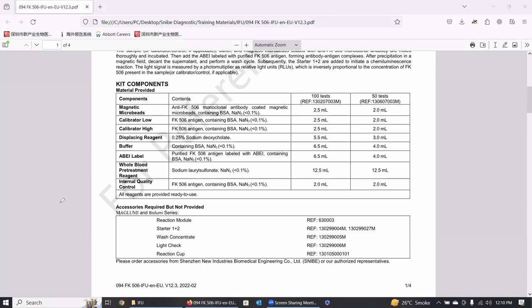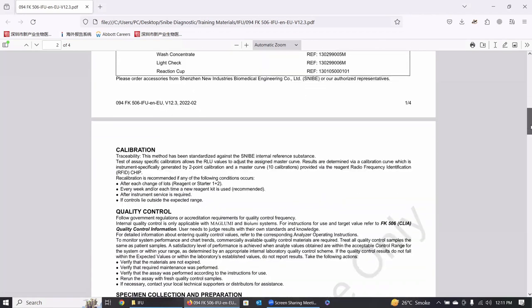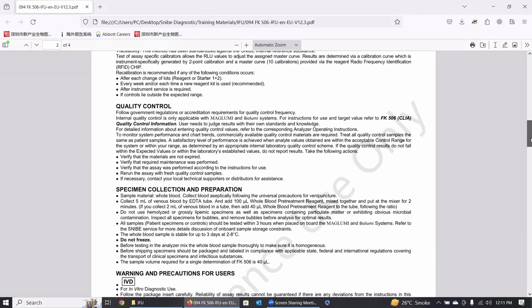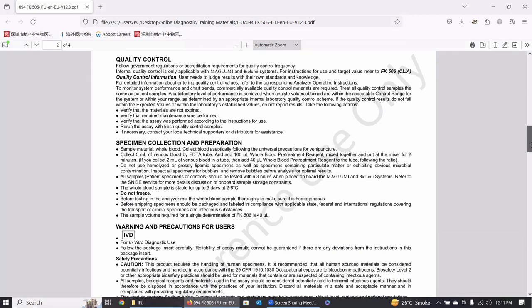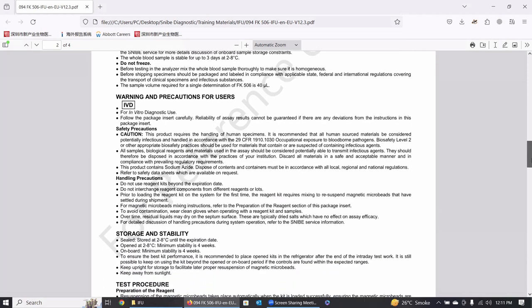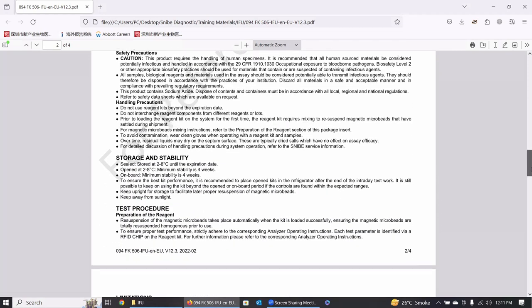So how can you treat the samples? Even with the Abbott, they also have a pre-treatment process for the immunosuppressive drugs. This is the calibration process, and this is the standardization of the internal reference substances. This is the quality control, and collection and then separation is recommended. With the safety precautions, they have storage and test procedure.